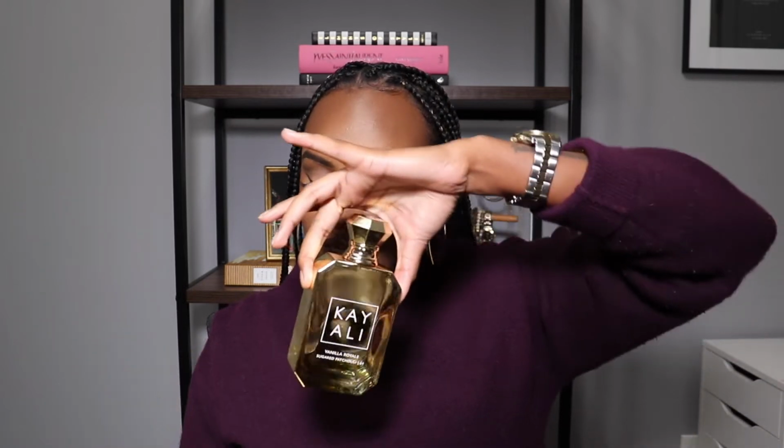The one thing about this bottle is it's all gold. First of all, the one thing I will say, the campaign for this, Mona usually does a great job when it comes to campaigns and launching fragrances. It's like a story behind every single perfume, which I absolutely love. This one, when I tell you gorgeous, look at this bottle. It is so pretty.